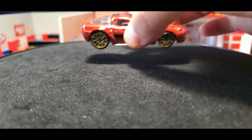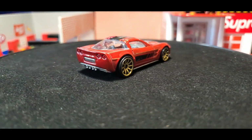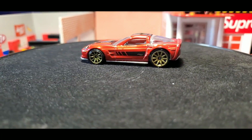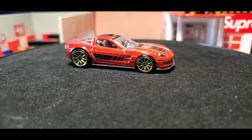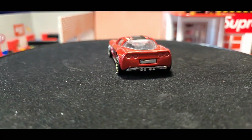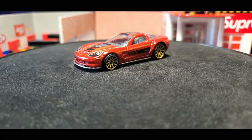I'll move on here again. We got 3 Corvettes here. So first off, we got the 2003 Corvette ZR1. This is a multi-pack exclusive, so you'll only find that in 3 and 10 packs. It's a really nice sort of orangey red metallic with black and gold highlights. It's got headlights. It has side tampos. It's got roof tampos. It doesn't have tail lights, as it's got the top and the sides already.